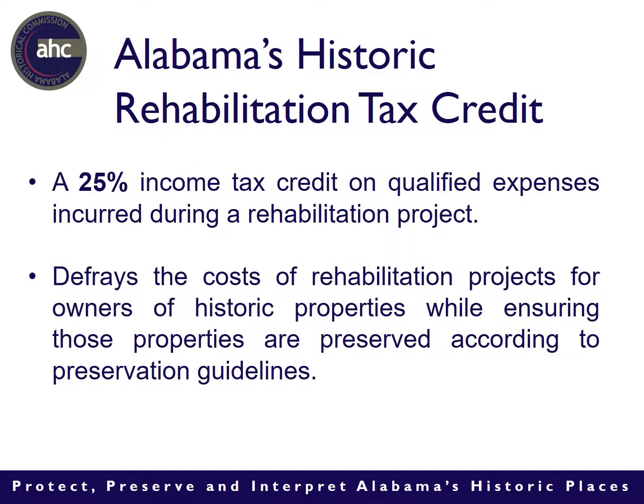The Alabama Historic Rehabilitation Tax Credit Program is a 25% income tax credit on qualified rehabilitation expenses, or QREs as we call them. This credit is meant to help defray the cost of rehabilitating historic properties while also ensuring that these properties are preserved according to the Secretary of the Interior standards for rehabilitation.